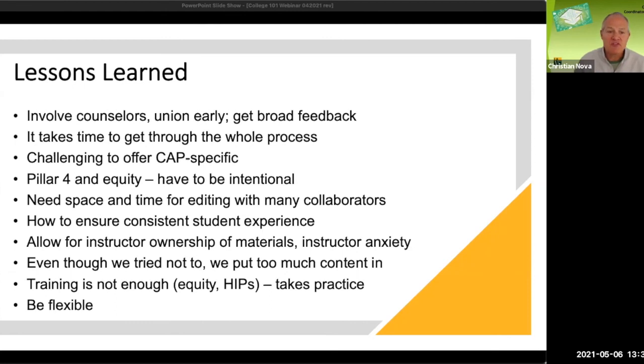And then the idea that training related to equity, for instance, the training, as we all know, is not enough. It really takes practice. And again, we've only offered this class now one full semester, six sections. We do have one section being offered now in spring, but it's still very new. So it takes practice to work these out. And with that is the idea of needing to be flexible with the team, again, to make them feel like they have ownership in the class and they can contribute and feel that they're being heard when they ask for something to be changed.